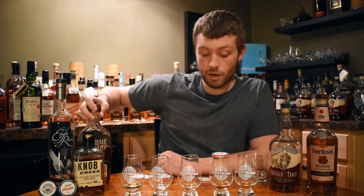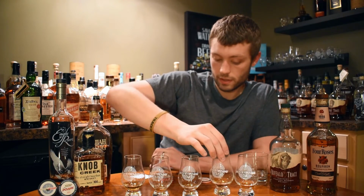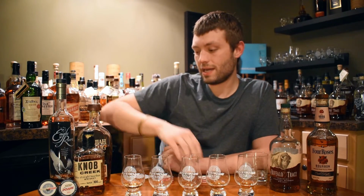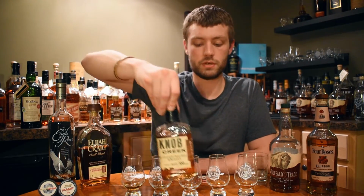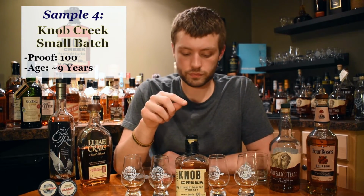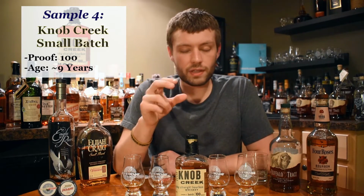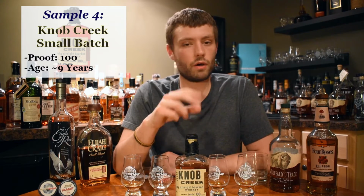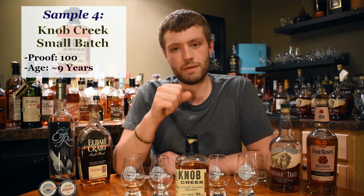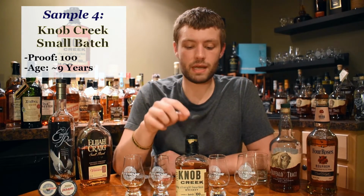Which leaves our number 1 choice as Knob Creek 100, which is one I hadn't even tried until I did the Budget Bourbon series. And I am definitely going to be stocking this all the time now. The amount of flavor they can pack into this bottle, 100 proof, that really helps, I think. And maybe it's because I'm a sucker for high proof, but that amped up proof really does make this a great bourbon option.